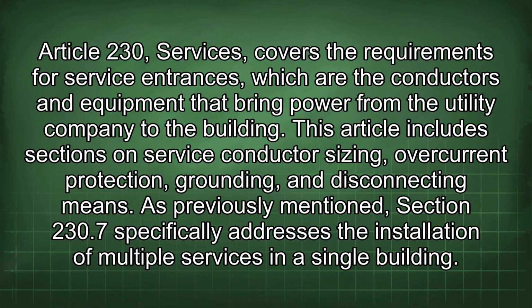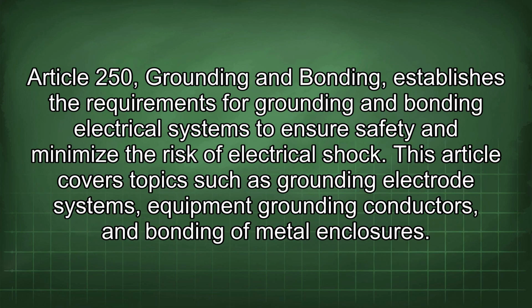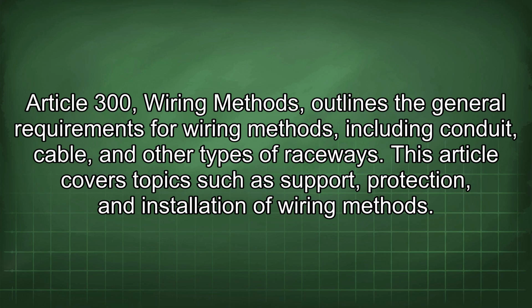Article 230, Services, covers the requirements for service entrances, which are the conductors and equipment that bring power from the utility company to the building. This article includes sections on service conductor sizing, overcurrent protection, grounding, and disconnecting means. As previously mentioned, Section 230.7 specifically addresses the installation of multiple services in a single building. Article 250, Grounding and Bonding, establishes the requirements for grounding and bonding electrical systems to ensure safety and minimize the risk of electrical shock. This article covers topics such as grounding electrode systems, equipment grounding conductors, and bonding of metal enclosures. Article 300, Wiring Methods, outlines the general requirements for wiring methods, including conduit, cable, and other types of raceways. This article covers topics such as support, protection, and installation of wiring methods.